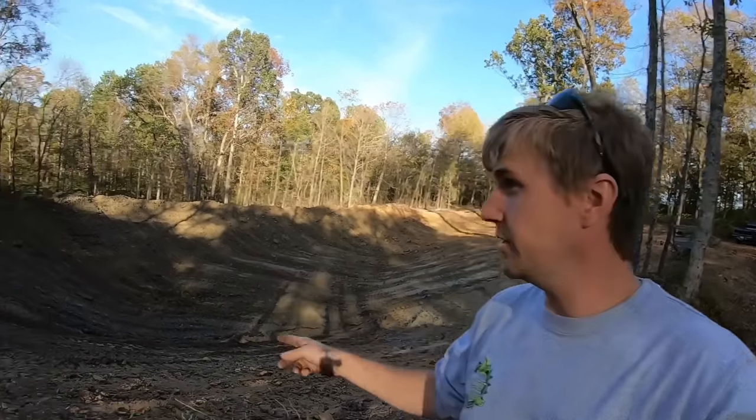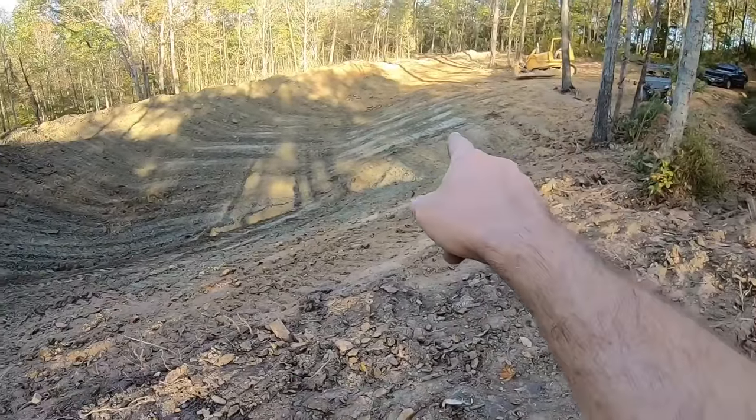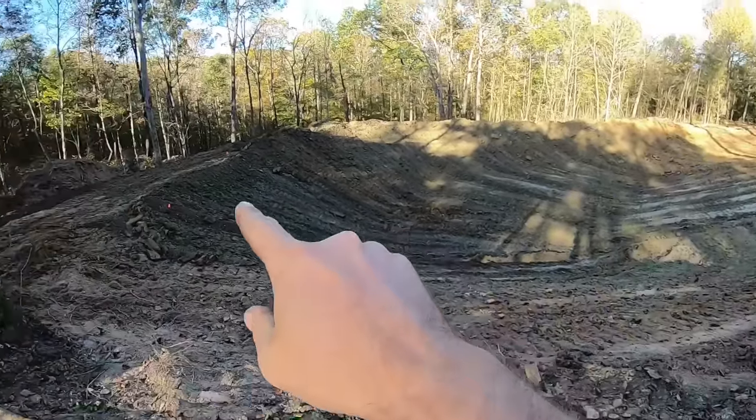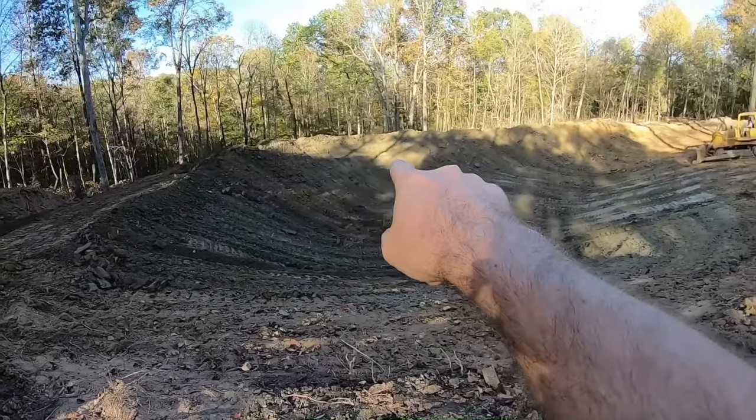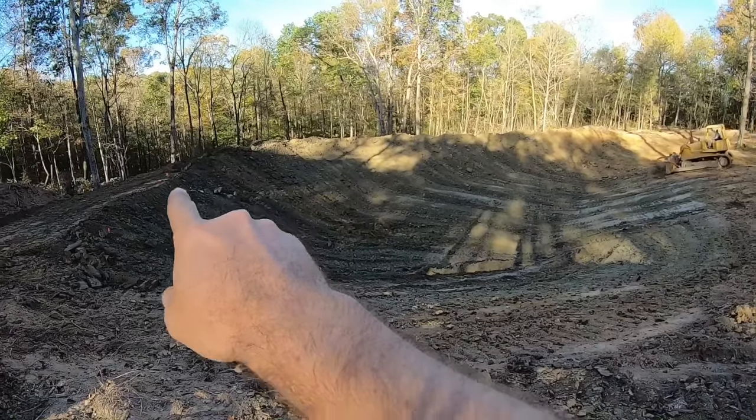Anywho, he's gonna get it up to grade tomorrow. So the next time we'll look at this, the dam should be done. He's doing just a few more lifts here, a few more pushes, then he's gonna go around the top one more time. We'll check grade, see where grade is good. And then we'll come back from vacation, see how it looks.